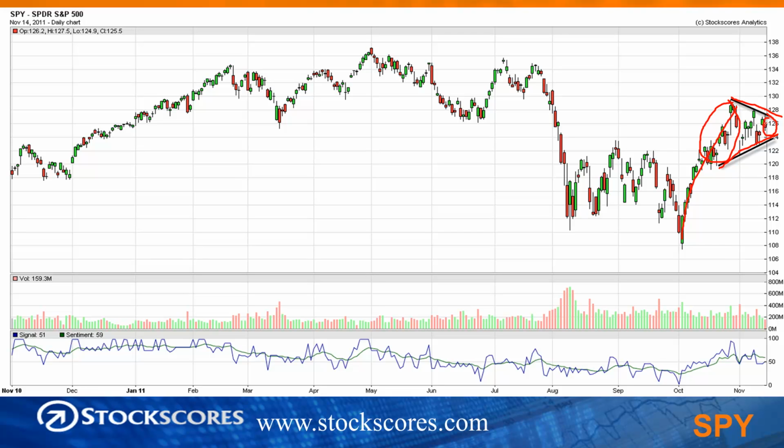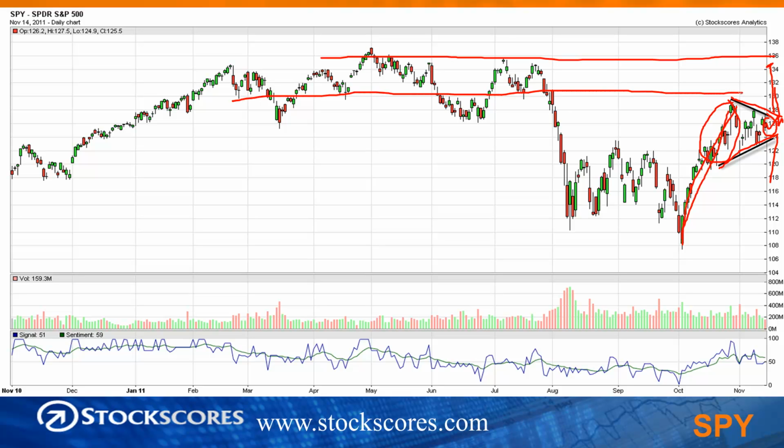We're probably going to continue to wind our way in this pattern, and ultimately what will be important is what direction we break out of the pattern. Now, the rule for this type of pattern is the direction into the pennant is usually the direction that comes out of the pennant. And so that's why I've been short-term optimistic. However, only short-term optimistic because we got all this overhead resistance. All of this, people that own stocks at higher prices are looking to sell into strength.